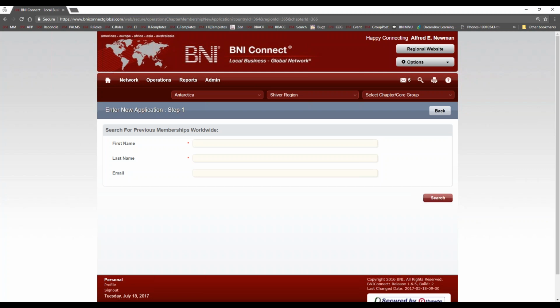What we want to make sure is that if somebody leaves and comes back to BNI, that we recover all of their previous information. That way they don't have to set up their profile again, and all of their stats will be intact, and they can take a look at their personal PALMS report and see not just the current membership, but all the stuff that they had done in the past as well. We can only do that by making sure we find that person here in the search for previous memberships.